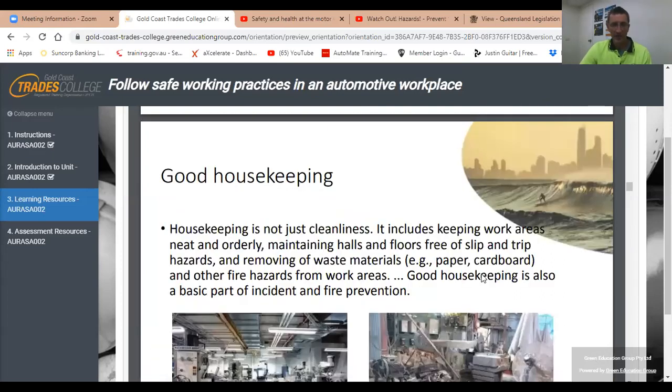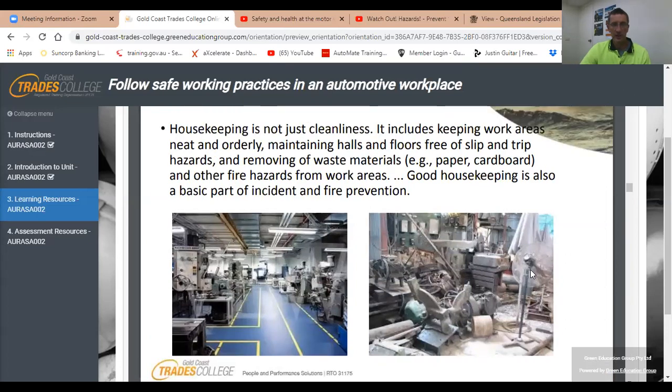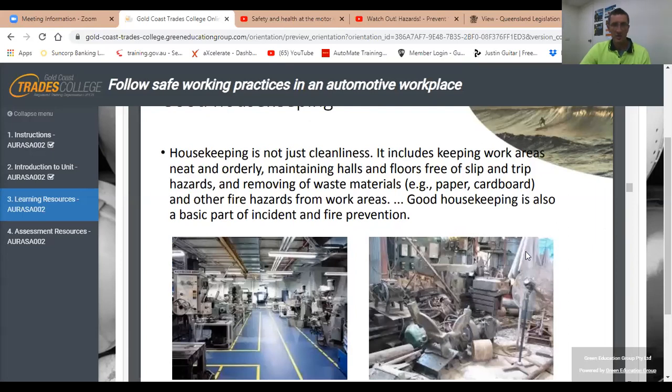It goes along with good housekeeping. I've got a couple of images here. You can see the image on the left is what you would say would be a very good workshop with lots of cleanliness, and it's very neat and tidy. The floors have been painted. I would say that would be some sort of non-slip surface as well. They've removed all sorts of waste materials. It looks pretty well lit as well. So it's a pretty good example of good housekeeping.